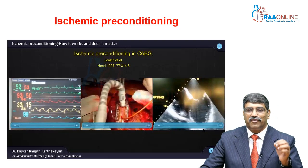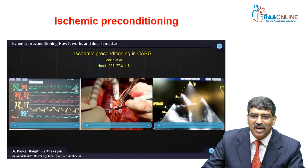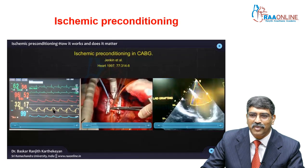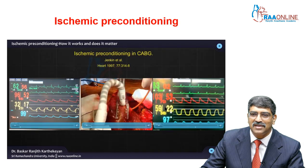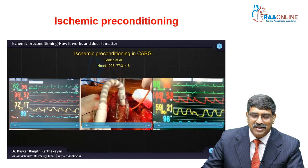Coming to the clinical application, this is nothing but ischemic preconditioning. He has occluded the LAD, and here you can see the ST changes happening. Your PAs are high and your apical part is not moving. Your PA is high and arrhythmias are setting in. This is basically ischemic preconditioning.